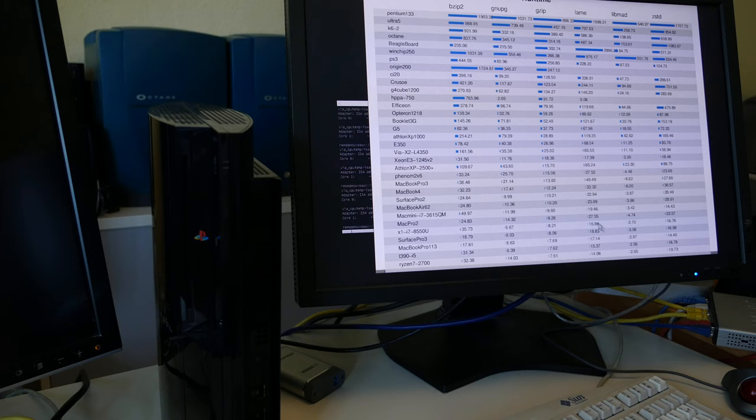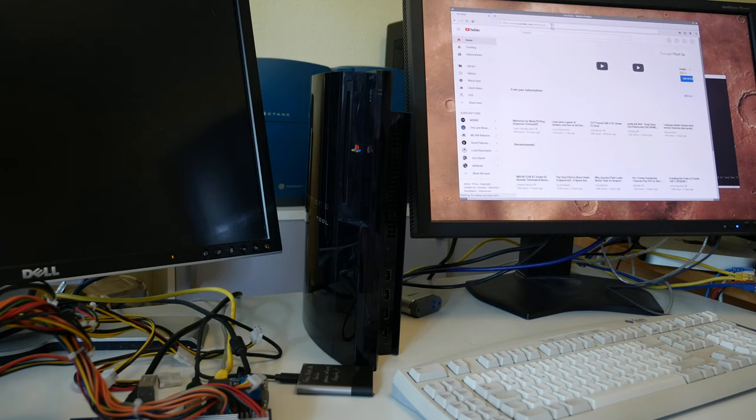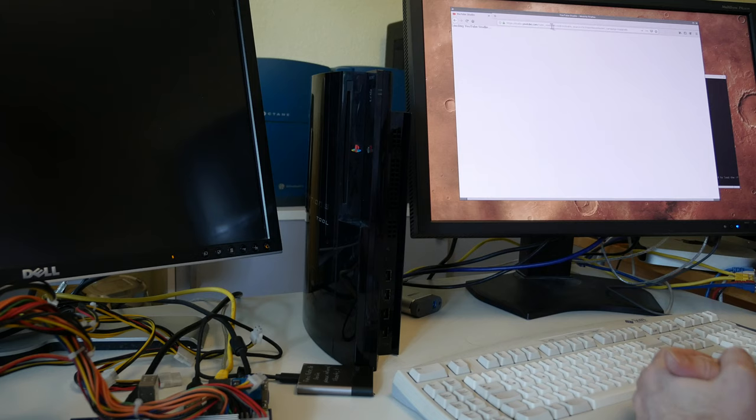Anyway, interesting results. I hope you learned something for your inspiration of what to do with your recycled material or building on the cheap. How fast is this in real life, or how slow has software become? Well, you see, even browsing here is a little bit of a not-so-snappy experience, which is my recurring theme. Yes, this is a dual core 1.6 gigahertz from a decade ago, but in my opinion, there is no real excuse for modern web and software being that slow.